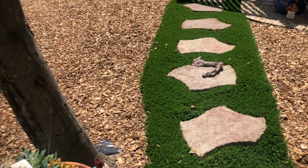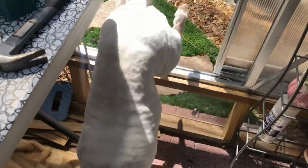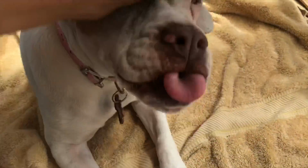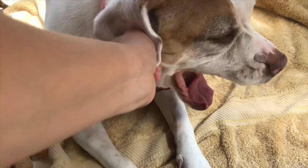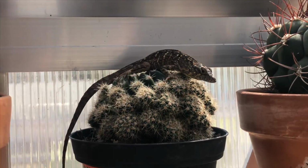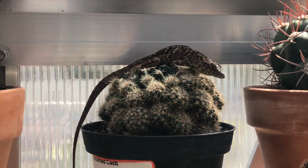Maxie! Maxie! You go night night? Go night night? Oh, you're such a good girl. You go night night. Oh, you're too pretty. Well, that's that, buddy. Me sunbathing on top of that cactus.